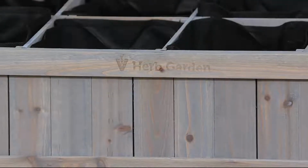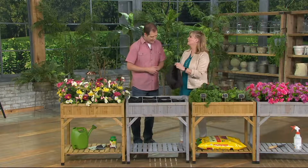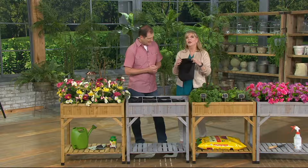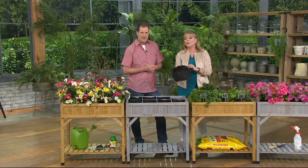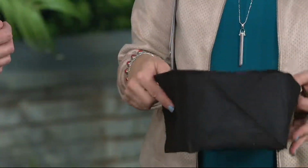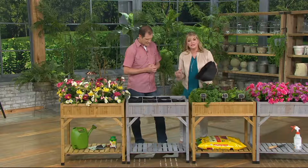So this is my favorite thing. And Chris knows this. They have larger varieties. They're called growing bags. And this is what makes it so amazing. Actually very neat. So you don't need a whole lot of soil with this. And that's what fits inside your little pockets, if you will. And there's 8 of them.